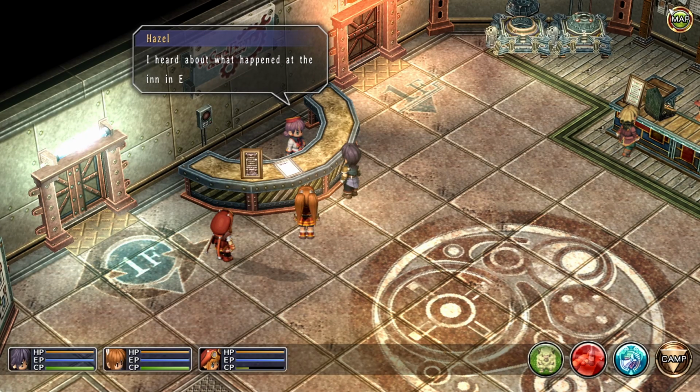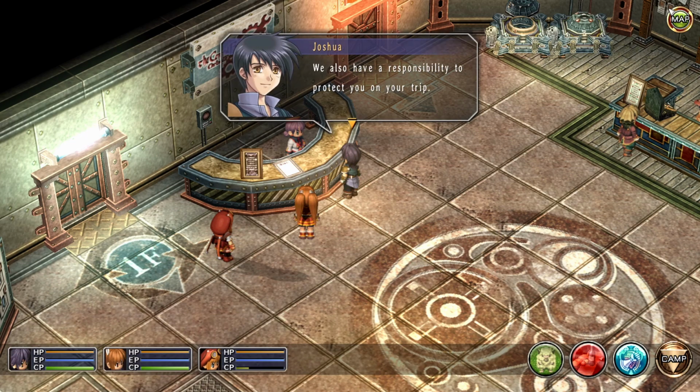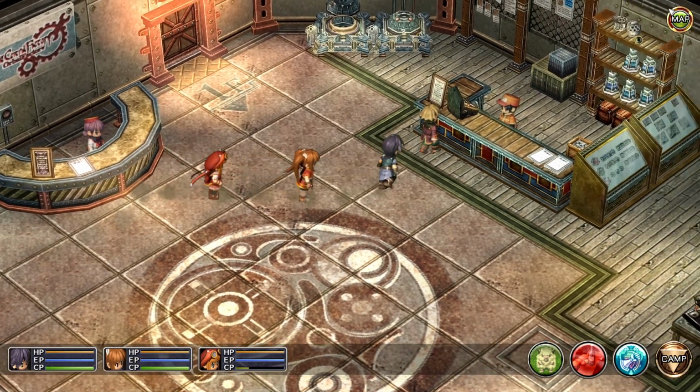Hello, Taita. I heard about what happened at the inn in Elmo from the factory chief. You're going to Elmo, I hear. That's right. I've helped there before, so it makes sense that I go. We also have a responsibility to protect you on your trip. We will see you there safely. I've already contacted the Bracer Guild. Please see to it that Taita arrives safely in Elmo. No worries. Shall we go then?